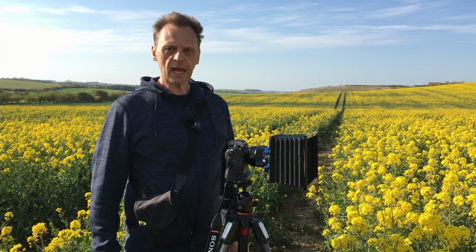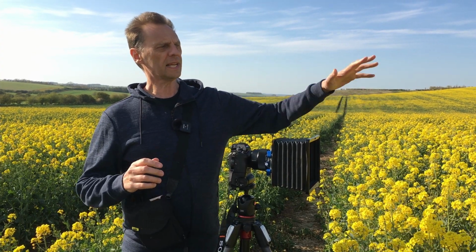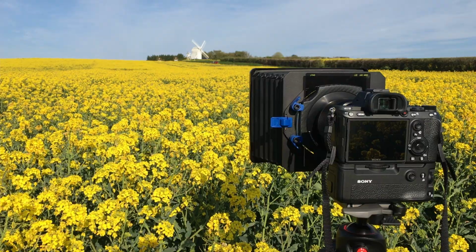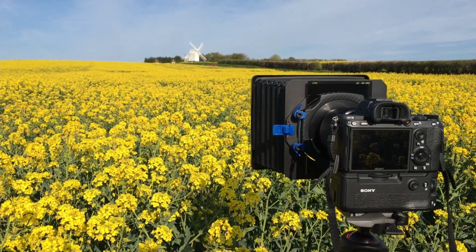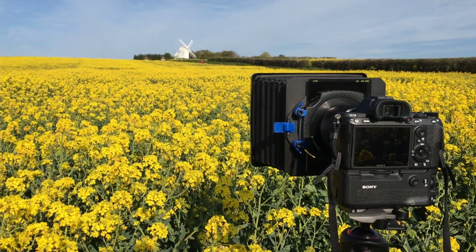Okay, so today I'm in Cambridgeshire and I'm going to be taking a photograph of this beautiful landscape scene here. We've got this windmill up at the end of this little lane, and we've got all this lush yellow rapeseed. So I thought I would take the opportunity to demonstrate a couple of Lee filters on this shot. The shot I'm going to take is with 2 Lee filters.